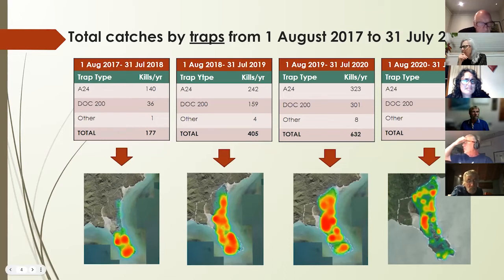In the 12 months up to July this year, we're not far short now of having about 1,000 hits, with a predominance obviously of rats, but also increasingly and significantly of stoats. For the 12 months we had 32 stoats just along the peninsula. And then we're nearly to the end.